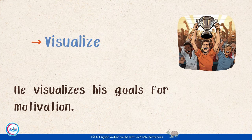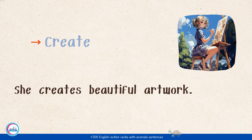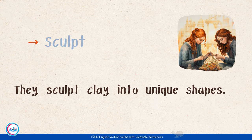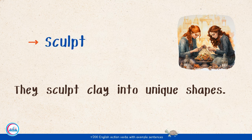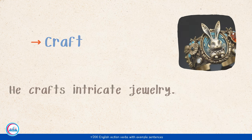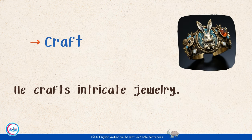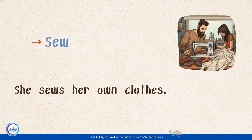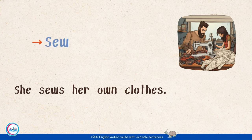Visualize. He visualizes his goals for motivation. Create. She creates beautiful artwork. Sculpt. They sculpt clay into unique shapes. Craft. He crafts intricate jewelry. Sew. She sews her own clothes.